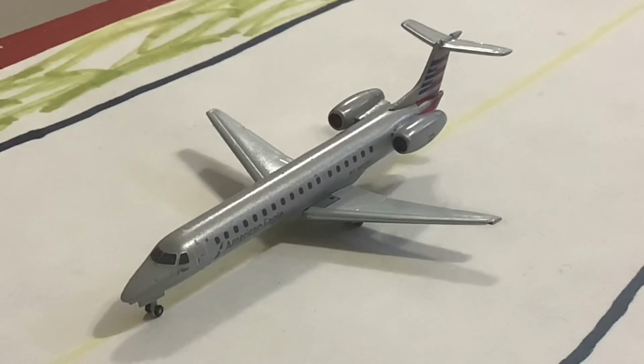And of course, we can't forget the good old American Eagle E145 operated by Envoy Air. I know I kind of trashed it because they're not putting any aircraft swaps in here or anything. It's just E145 day after day, but it's still a very beautiful model, and I'm glad to include it in these airport updates.